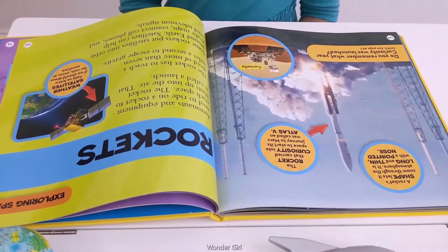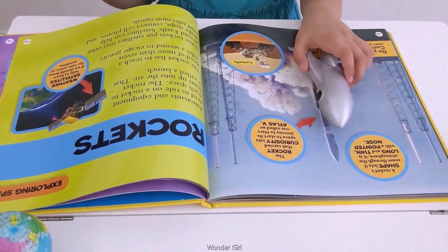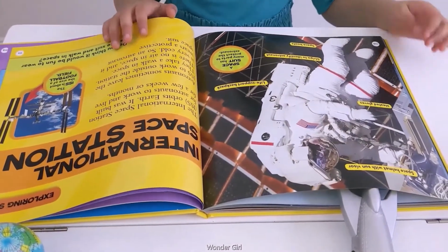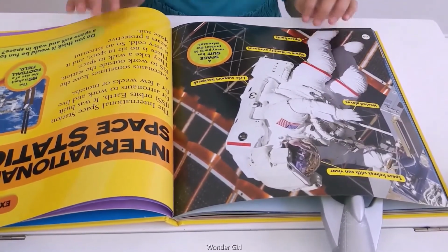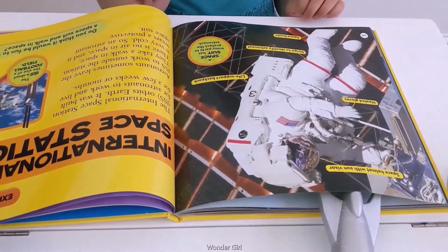Rocket, you can go to different planets. This is my rocket. This is an astronaut. Has special boots, special gloves, special stripe, special helmet, special backpack, and some special clothes.